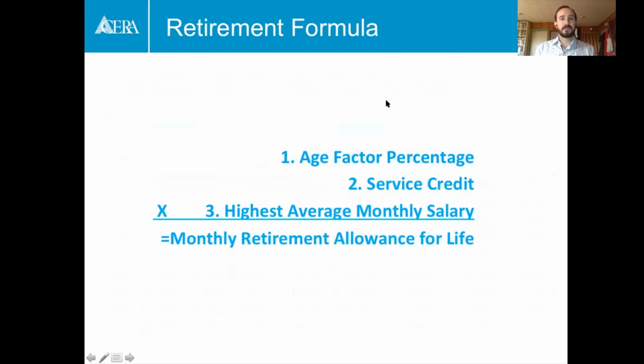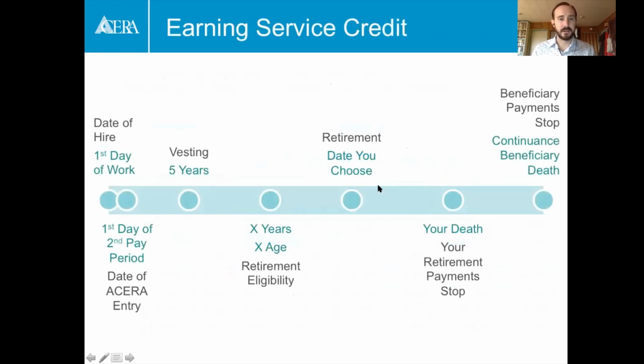Okay, so we talked about the age factor percentage in the retirement formula. So let's talk about the service credit. So it's years of service credit. You're going to start earning service credit on the first day of your second pay period. And then you're going to earn service credit all the way until you retire or when you stop working. Some people stop working before they retire. That's when you stop earning service credit.